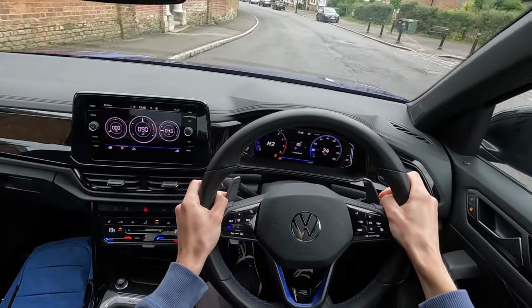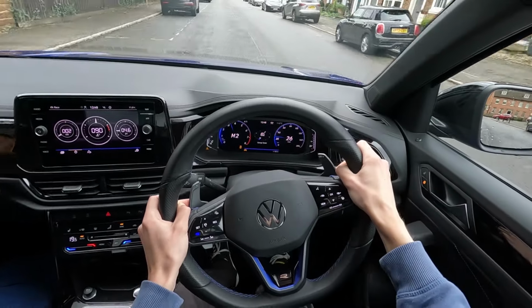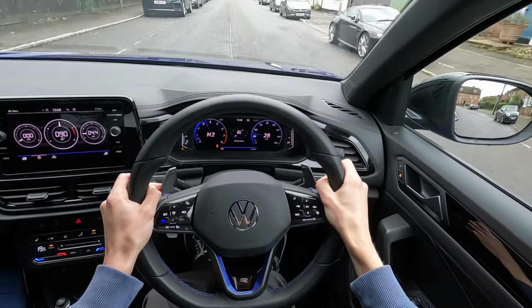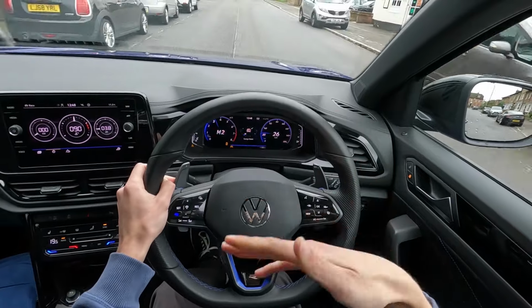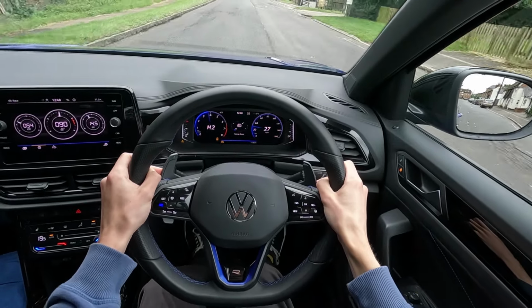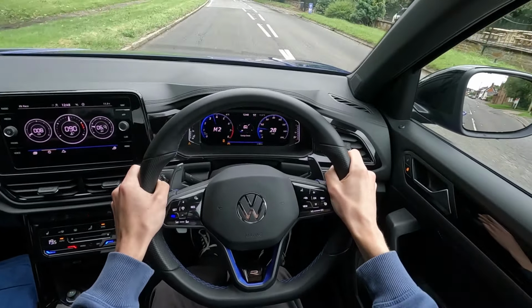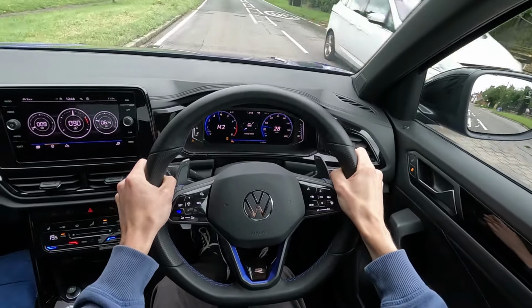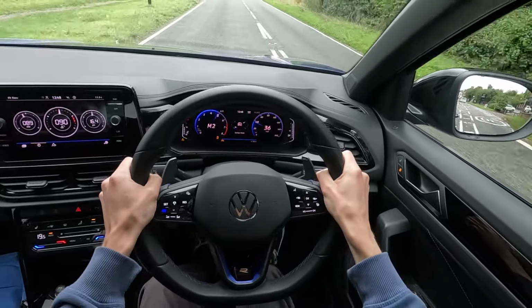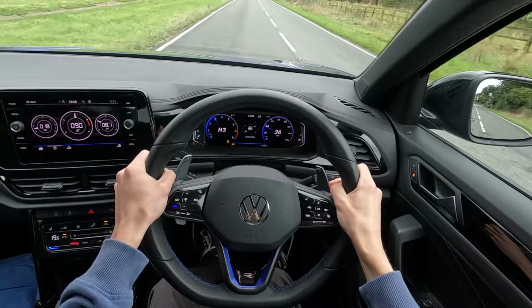Could you just hear it? So at slow speeds, it will make the pops and bangs. And this is its firmest setting of the suspension as well. And it holds manual nicely. Oh, this car is brilliant. Oh, it's so nice. So nice.